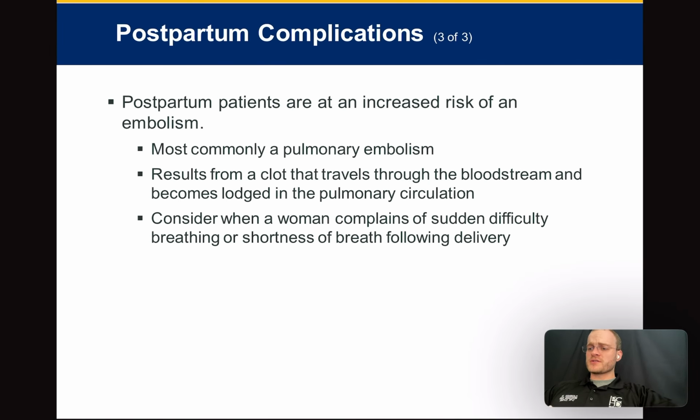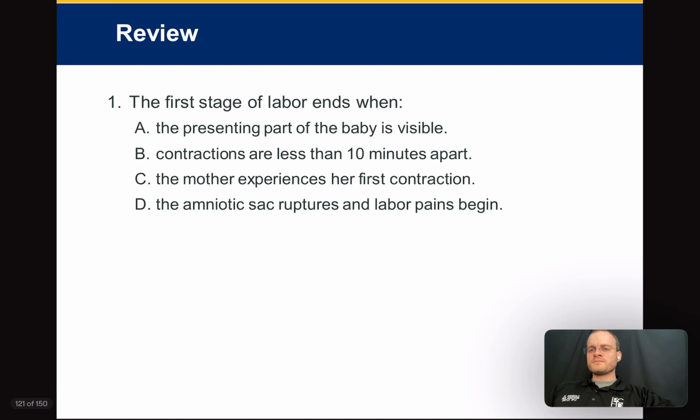How do we treat pulmonary embolisms? Oxygen and a fluid bolus. They need to go to the hospital for blood thinners, and sometimes they'll go in there and grab that clot surgically. Now, let's do the review questions that I keep saying I'm going to read, and I didn't read them. And OB is like my worst subject, so here we go.